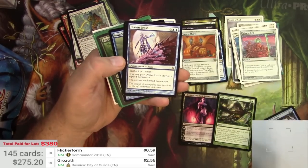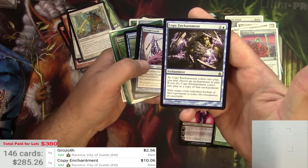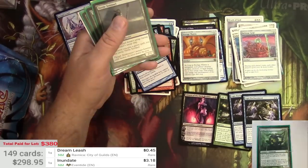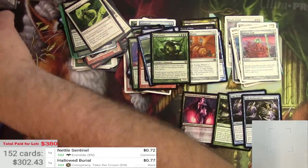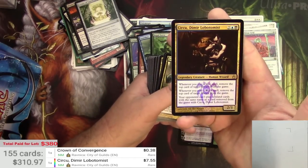There, copy enchantment. Whoa, there we go. $10 for a copy enchantment. It probably does exactly what it says it does, right? And there's another one. Great. $7.55 for a foil Circu.